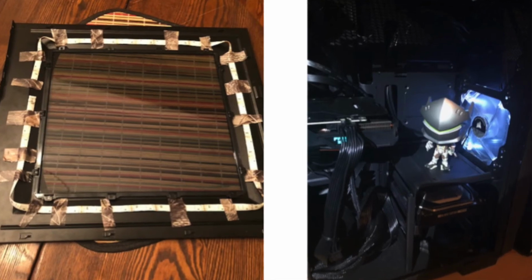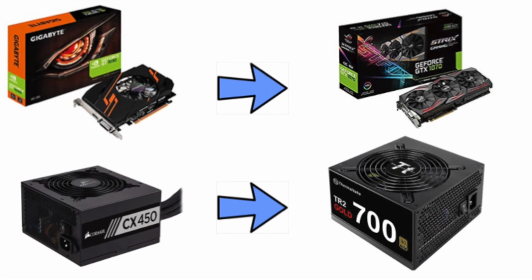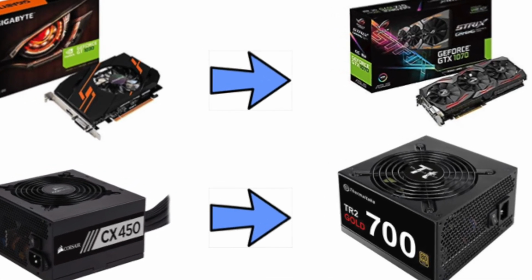Even though I've finished building, that doesn't mean I can't change out parts or add things to my PC. Some things I've added are some LED lights and a little robot figure that you can see through the glass. Speaking of adding new things, I've also upgraded a few parts, those being my graphics card and my power supply. I did this so my PC could run my favorite games faster and with more frames per second.